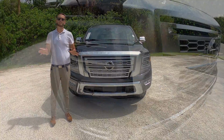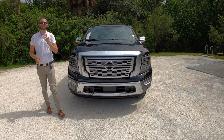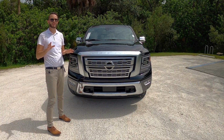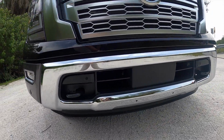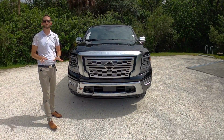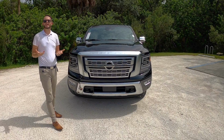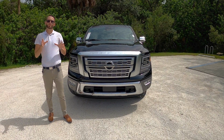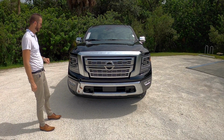You're going to have all LED for your headlamps, your LED signature daytime running lights, and LED high beams, with a height of 75.4 inches. Ground clearance is around 9.6 inches with the chrome on the lower bumpers, and you've got the tow hooks, front parking sensors, and a 360-degree around view camera, so it makes it very easy to go in and out of any parking lot. You'll have skid plates in the front. That's going to lower the ground clearance to around 8 to 8.4 inches, with the fog lamp assembly as well.